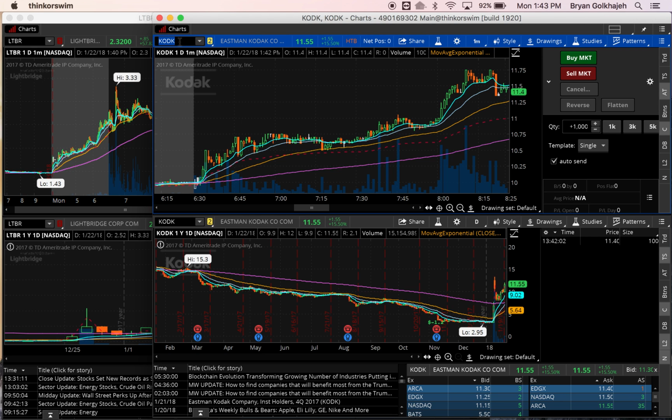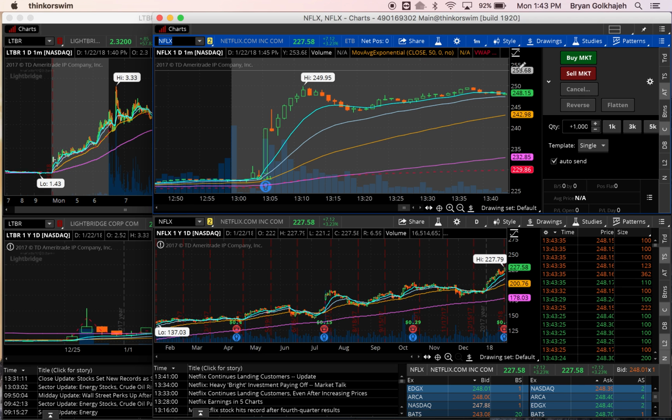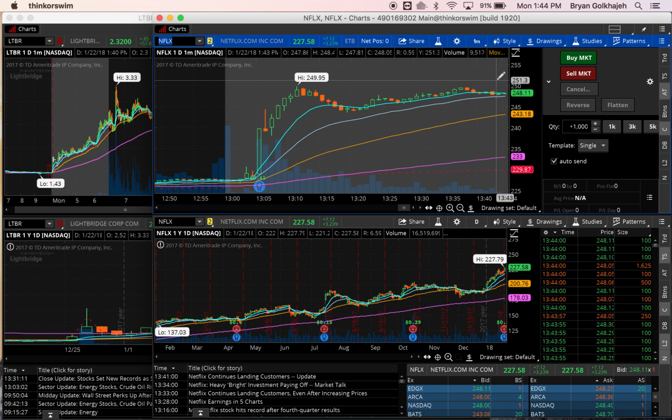On option plays, I'm looking at Netflix, because look at this after hours action that we're seeing here. This is an insane move. Anyone who bought into the close or bought this morning, it already had put in $7 per share of profit for you. And then if you're holding this into tomorrow and these levels sustain, I mean, that's another $20 per share move after hours. This is nuts. It's crazy.